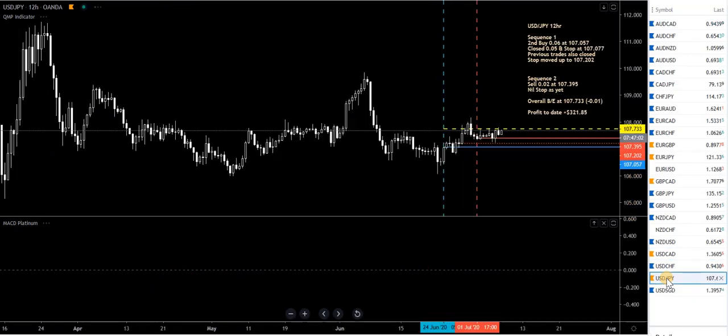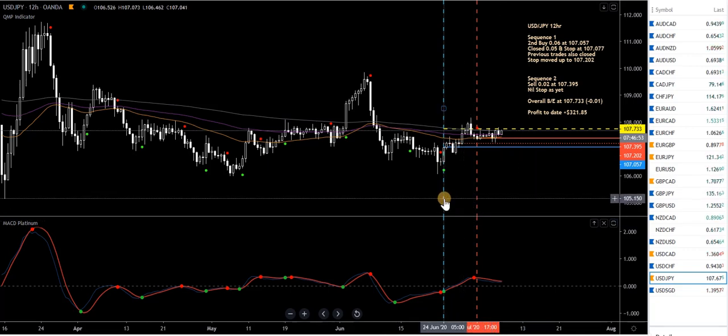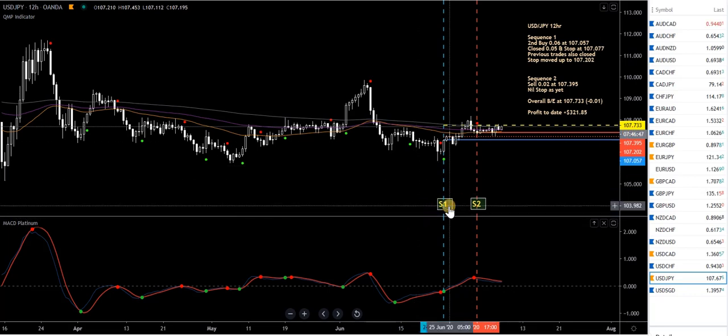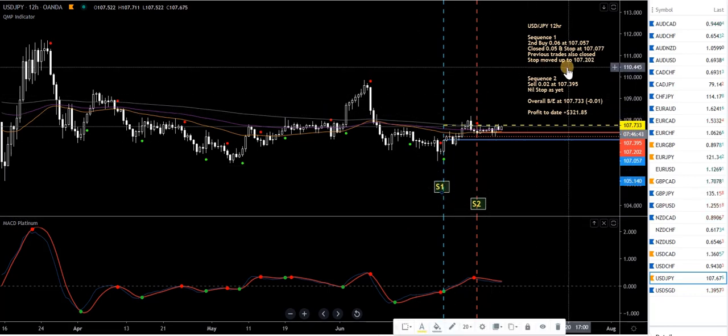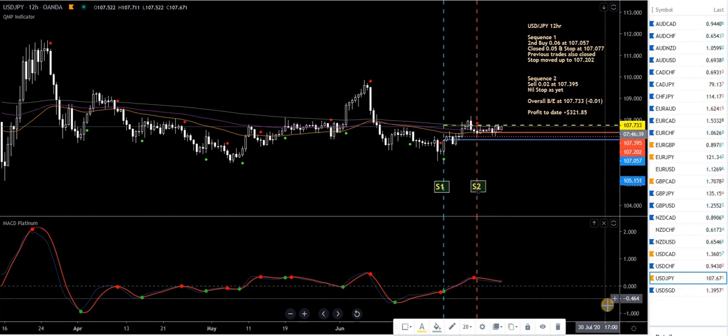Right, USD Japanese yen. What do I do here? Here we go, I'll read my notes. Yep, the buy, sequence 1. I don't know where my sequence things have gone. There they are. I'm going to have to fix that up. Sequence 1 buy, I've just moved the stop up to 107.202, just to tighten things up a little bit here.